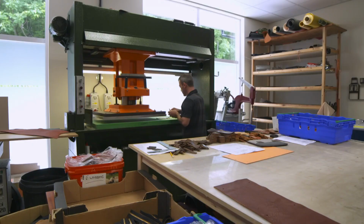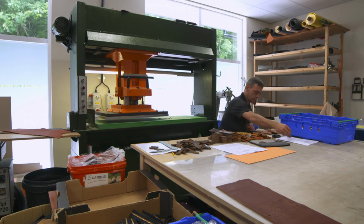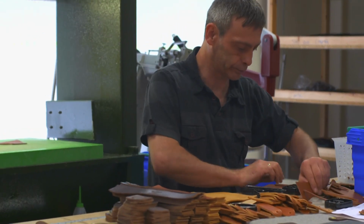The leather is specially made for us in Kent in England so that it's durable and will last a long time and won't mark your clothing. So all in all, it's a very authentically British product and one that should last you a very long time.